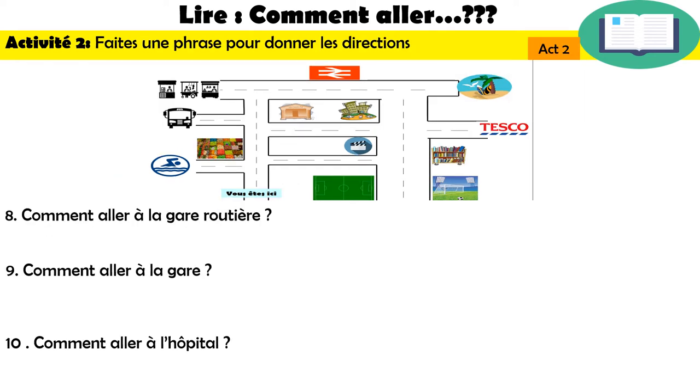Alors, l'activité la plus difficile. Cette fois, vous avez les questions. Donc, commencez ici. Voilà, imaginez qu'on est ici. Il faut écrire les réponses à la question. Donc, comment aller à la gare routière? So, la gare is the train station. La gare routière is the bus station. So, la route is the road. So, the road station. Voilà.